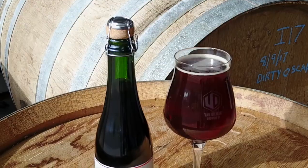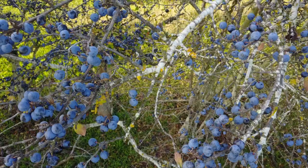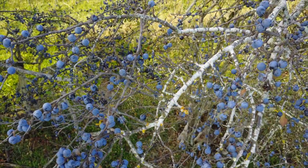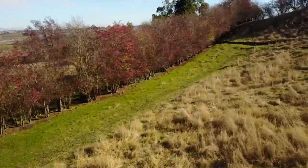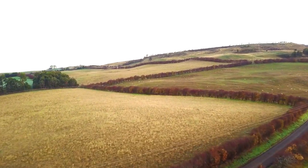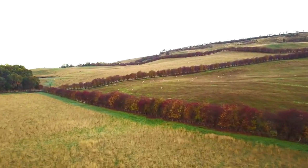The second year version is developing a lot more of those fruity flavours, from the sloes and the hawthorns particularly. A couple of individual barrels there that we added those berries into imparted some really quality flavours that we were after. And then the 1 year old version is throwing out some of that malty character, some of that Flanders or Old English malts that we're trying to get into it.